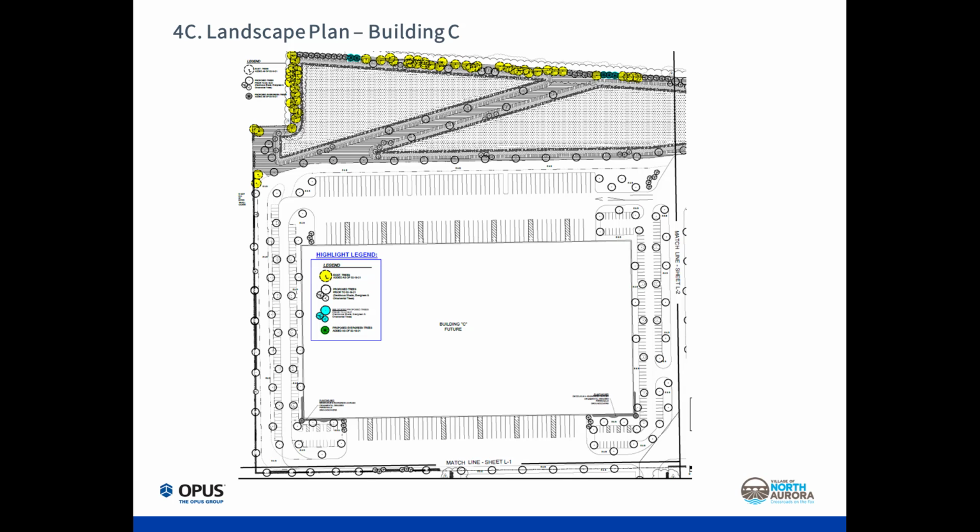I have a question. You're just using trees. What about shrubs and filling in those areas between those 2 rows of trees? Would that be possible, as more of a buffer, a sound reducer at least?